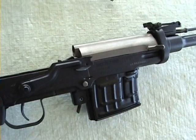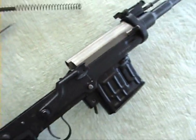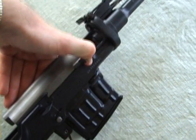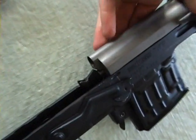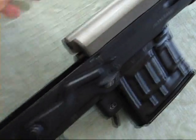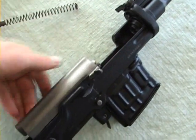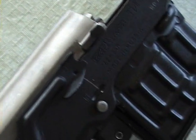The semi-automatic action in the Dragunov is quite simple. With the hammer uncocked and the safety in the on position, the hammer cannot be cocked, and the bolt will only move rearward a short distance. With the safety off, the hammer can be cocked. If the safety is returned back to the on position, the bolt still cannot move rearward sufficiently to chamber a round, because as you see it comes up against the safety.